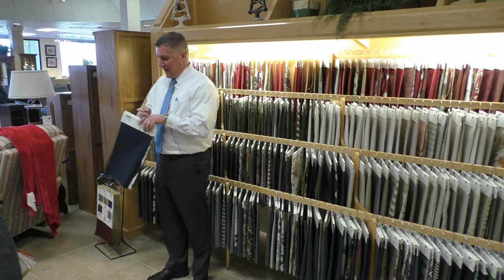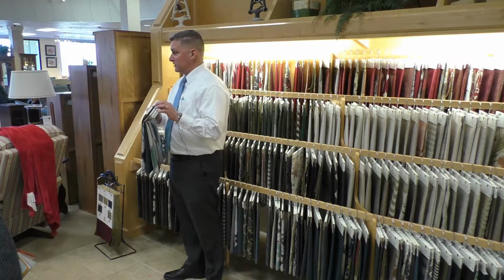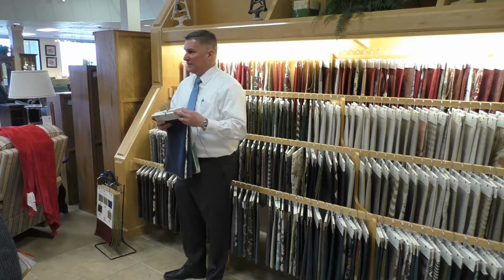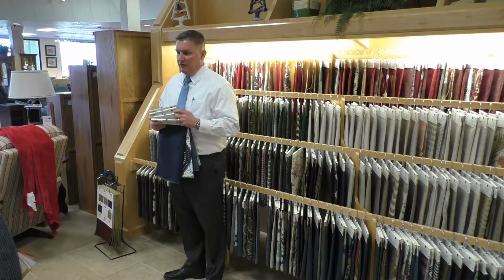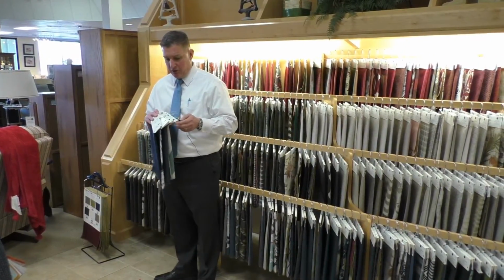Now, there are a couple of things I want to review about our fabrics, because there is a numbering system that makes sense once I explain it. And people often ask the question, how durable is that fabric? Is it going to last me and my family? Very important questions, hard to answer. Here's what you can tell them about all La-Z-Boy fabrics.